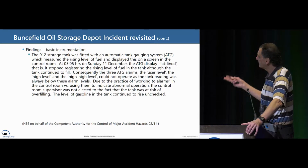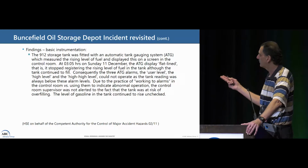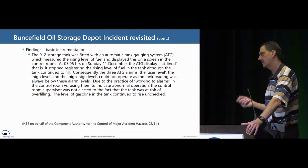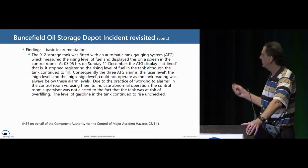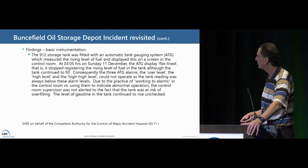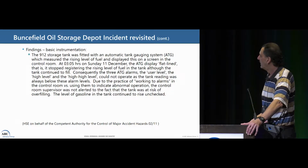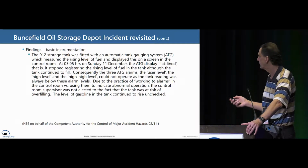And as a result of the failure of the instrumentation, there were 3 alarms associated with it. Well, because the instrumentation was compromised, the levels weren't going to sound any alarms. The other thing, again talking a little bit about the culture, was that their standard practice was to work to the alarm level. So it was no longer looked at as potential protection. It was more a matter of, okay, we got it as high as we need to go, so we're ready to move on with the rest of the operation. So in this particular case, there was no alert to the fact that the tank was at risk for overfilling, and nobody went out to physically check it to see what happened.